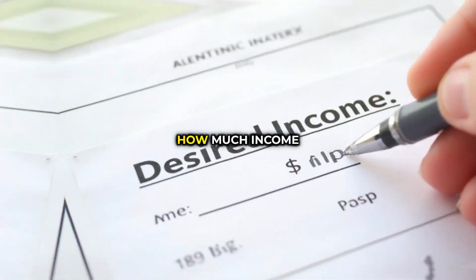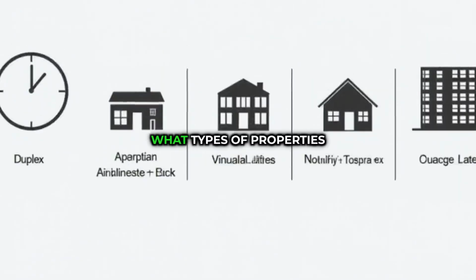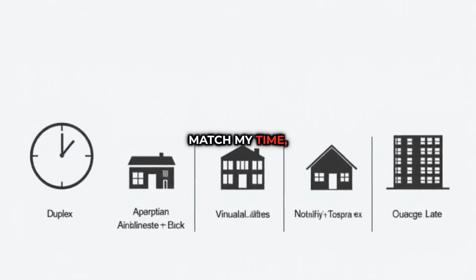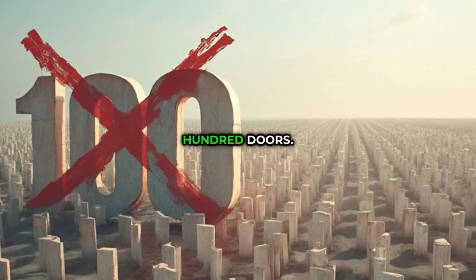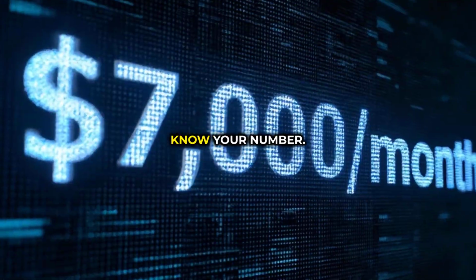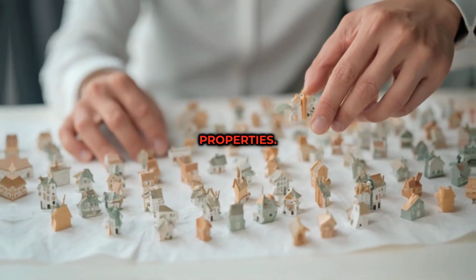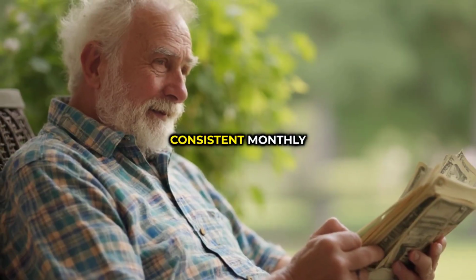Ask yourself, how much income do I need? How many units will that require? What types of properties match my time, skills, and goals? Then work backward. You don't need 100 doors. You need enough quality doors that give you enough freedom. Know your number. Choose the right properties. Use debt wisely. Scale smart. Retire early with consistent monthly income.